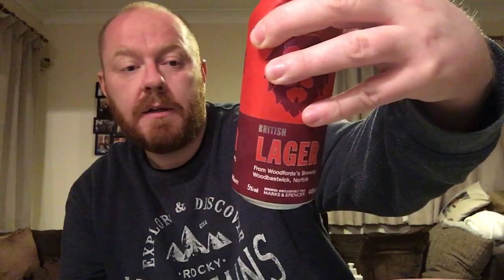I've got a lager to review for you, and it's a lager from one of the big supermarkets we have over here in the UK. It's from Marks and Spencer's, and it's been brewed exclusively for Marks and Spencer's by Woodforde's brewery, and it is quite simply a can of their British lager, coming in at 5% ABV. It says from Woodforde's brewery in Woodbastwick. Is that Norfolk? It is Norfolk. Brewed exclusively for Marks and Spencer's, 5% ABV.